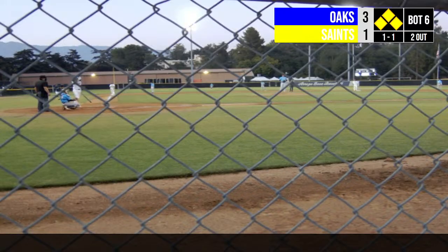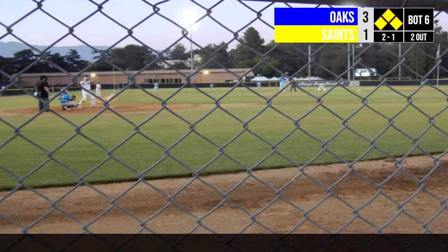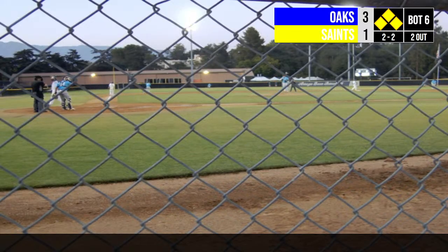Thrift spent his freshman season at Santa Barbara Community College. Currently undecided for his sophomore year. 1-1 misses downstairs in the dirt. It's now 2-1 on Ryan. Well, Saints really starting to pull all the way through the Oaks' pitching. This is the only run they've scored so far. Here's the 2-1. Swung on and missed, and that's a strike that Thrift needed. 2 balls and 2 strikes. Some help from Jax Ryan there, because big difference between 3-1 and 2-2, especially in a bases loaded 2 outs situation.